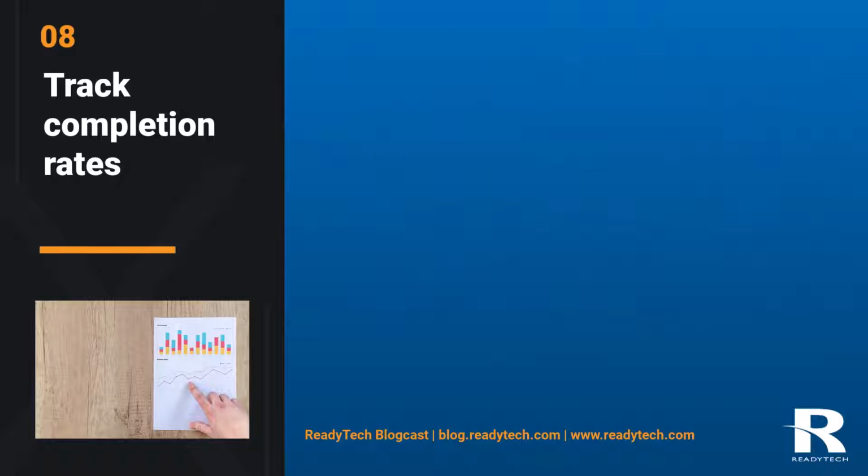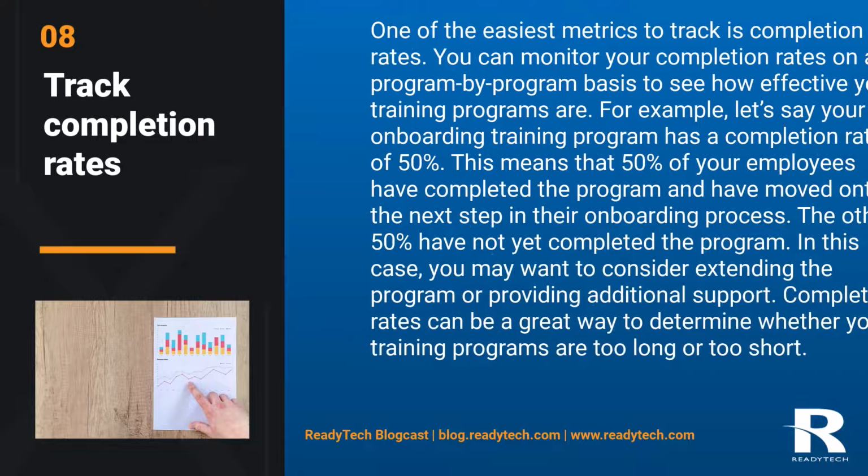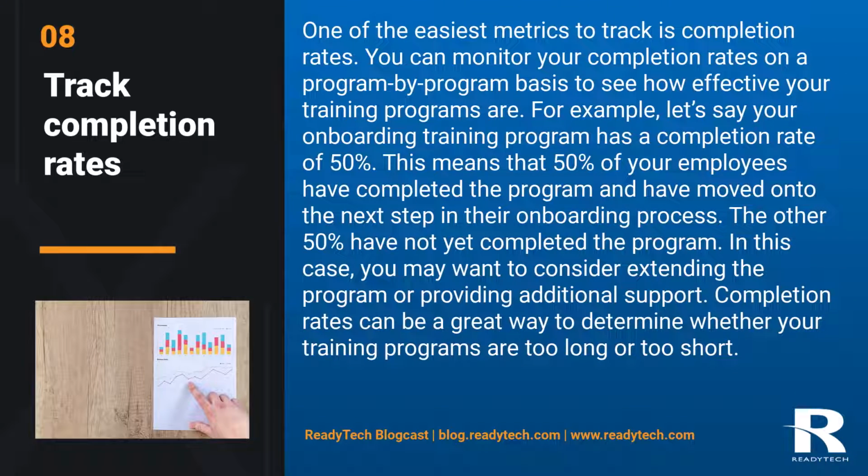SaaS Metrics Tip 5. Track completion rates. One of the easiest metrics to track is completion rates. You can monitor your completion rates on a program-by-program basis to see how effective your training programs are. For example, let's say your onboarding training program has a completion rate of 50%. This means that 50% of your employees have completed the program and have moved on to the next step in their onboarding process. The other 50% have not yet completed the program. In this case, you may want to consider extending the program or providing additional support. Completion rates can be a great way to determine whether your training programs are too long or too short.